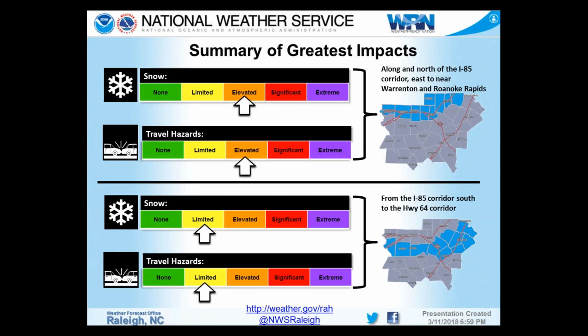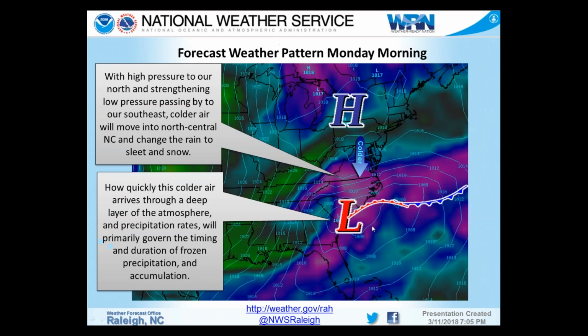Limited impacts further south, south of 85 down to the Highway 64 corridor, although those areas are not out of the woods, so to speak. There could be a band somewhere in the Triangle region, maybe over to the northern I-95 corridor, that could see a localized burst of sleet or snow during the afternoon or evening hours, which could give very localized light accumulations. All right.